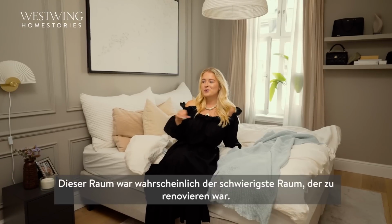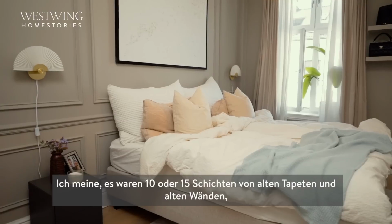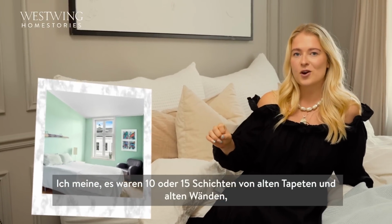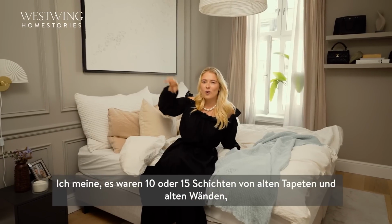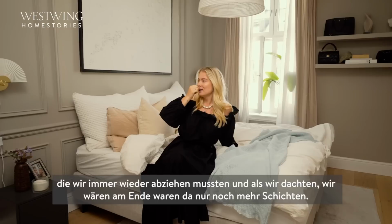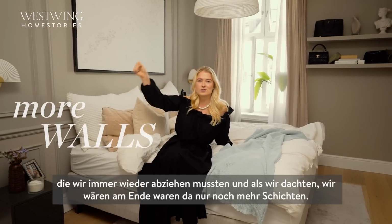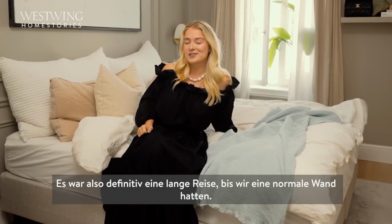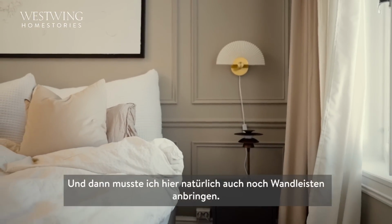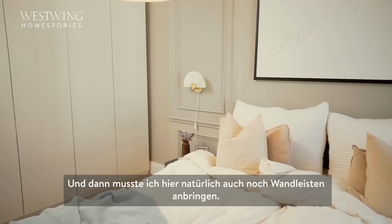Okay, so this room was probably the messiest room to renovate. I mean, when I tell you there were, I think, 10 or 15 layers of old wall tapestry and old walls, and we had to peel back, and when we thought we were at the end, it was just more walls. So that was definitely a journey to get it to just regular normal wall. And then of course I had to do the wall moldings in here as well.